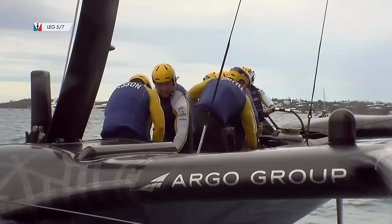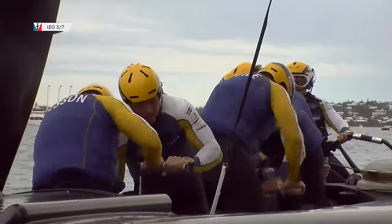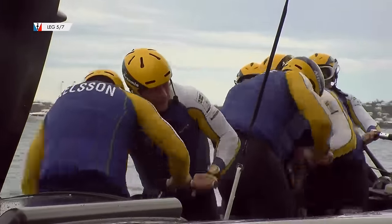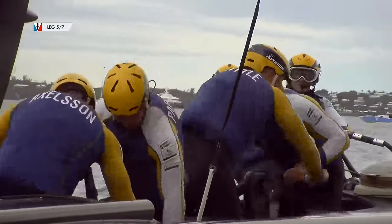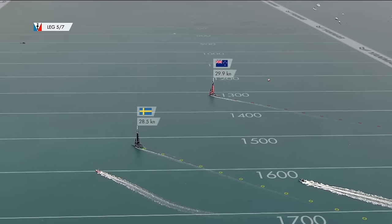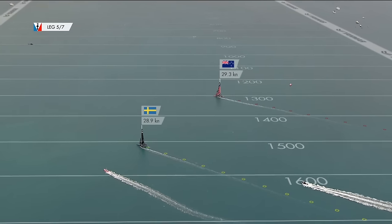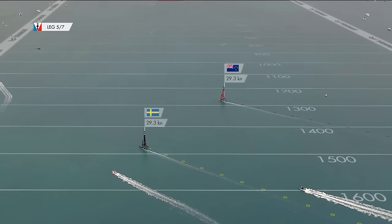Paul, every time Team New Zealand gets ahead, they extend, whereas when they're behind, they tend to maintain. Is that the sign of a slightly faster boat? Yeah, Kenny, as you and I know, that is the sign. And I guess the slightly less wind speed in this race suits their bigger boards just that little bit better.